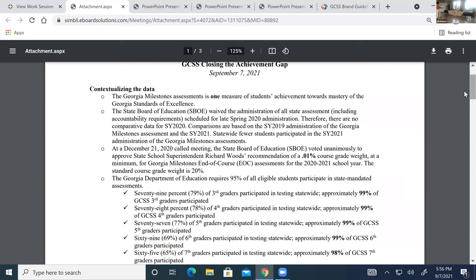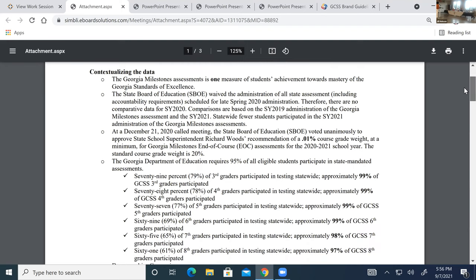In response to this disruption, I'm going to read some of this to you because I want to make sure the numbers are accurate. As I mentioned, the state board waived the administration of all statewide assessments scheduled for the spring. That includes the accountability pieces, like for the End of Course test, which typically accounts for 20% of the students' course grade. Because of what happened in 2020, all of those accountability requirements were waived.